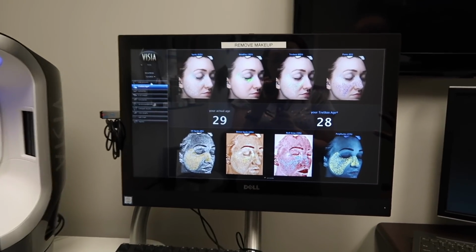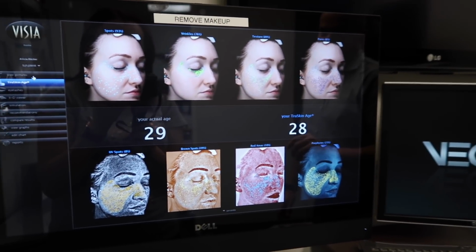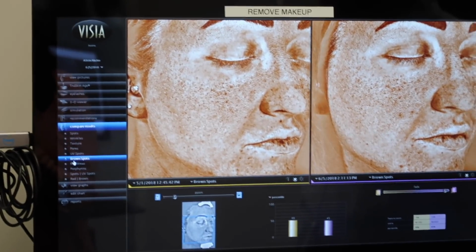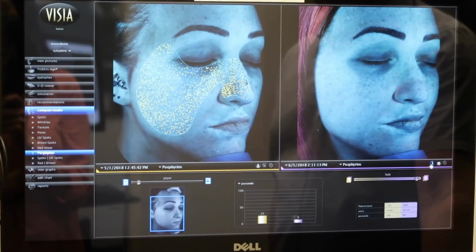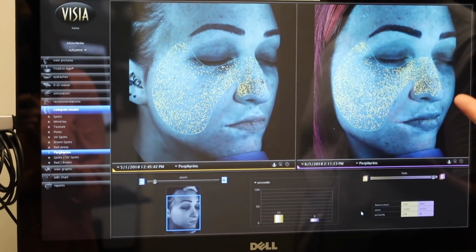The greatest part about all of this was the fact that Arizona Facial Plastics took before pictures of us before we had any treatments done, and then they took after. And they didn't just take them with a DSLR or anything like that. They have this special machine that takes pictures of your face from 3 different angles, in different lights, and they can see UV damage, they can see spots, they can see what's going on underneath, deep down in your skin.